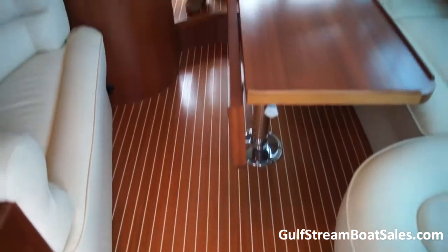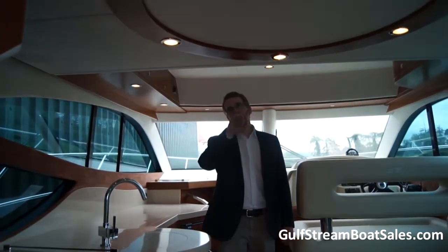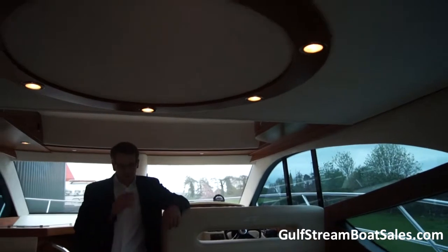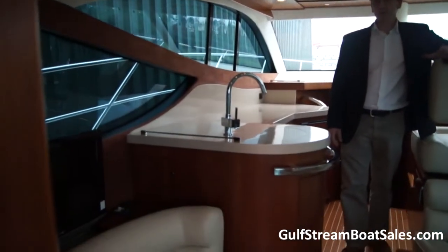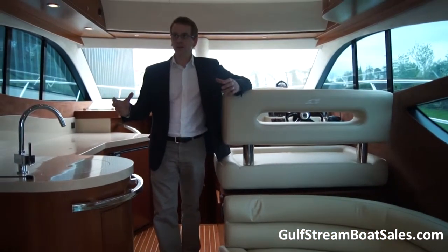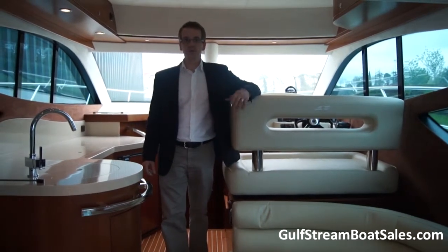We've got a nice beige and brown velour headlining. We've got this lovely light feature over the top of the table. We've got the cream leatherette interior all the way throughout the saloon here, and lots of other just real quality touches the whole way throughout this boat.